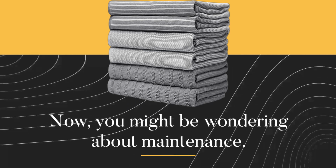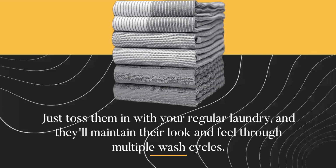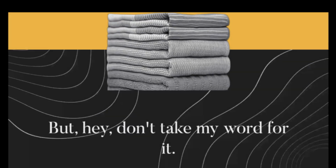Now, you might be wondering about maintenance. No worries there. These towels are machine washable and reusable. Just toss them in with your regular laundry, and they'll maintain their look and feel through multiple wash cycles.